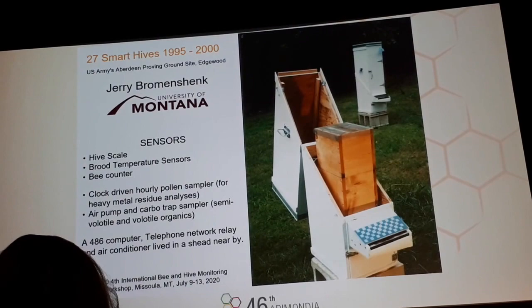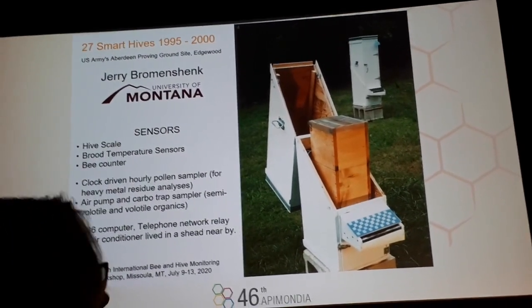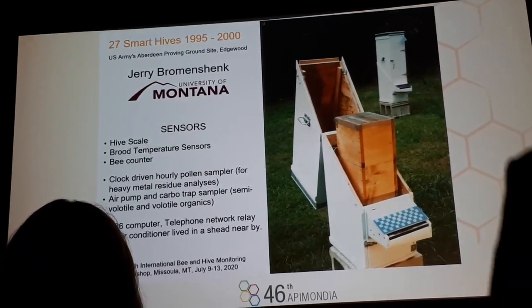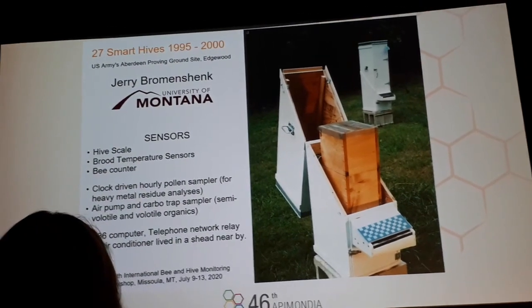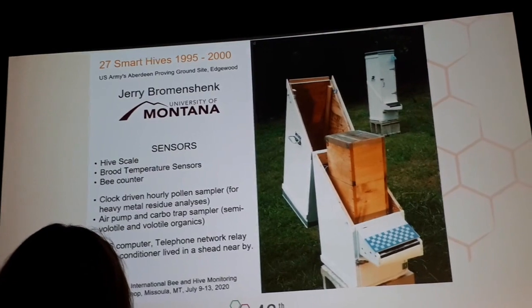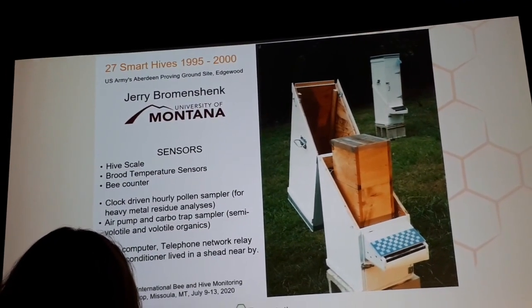I mean, if somebody asked me today, if they said, I'd like to monitor my beehives, I'd probably reply, we're not quite there yet, we're not quite at that level. And obviously, Jerry was doing it at the end of the 90s. If anybody's into hive monitoring, the hive monitoring international workshop is being hosted by Jerry this year. I think Malcolm somewhere has cards telling you more information about that.